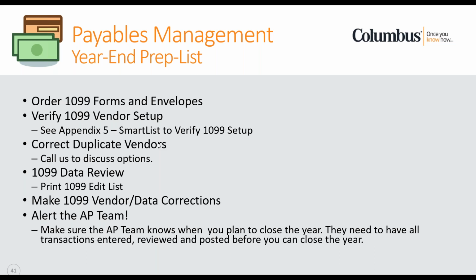Next, you'd want to review your 1099 data. Printing the 1099 edit list would be the safest way to do that, especially if you didn't close the year right on time or before you started entering new transactions. We already showed how that SmartList could get a little off. If you're not sure when that was done, then printing the edit list is the safest place to go. Then make any 1099 vendor or data corrections, and make sure you alert the AP team of when you plan to close the year. They need to have everything entered, reviewed, and posted before you can close the year.